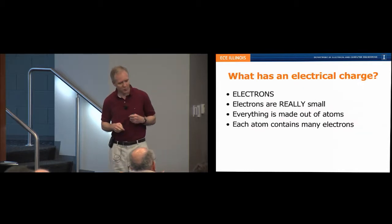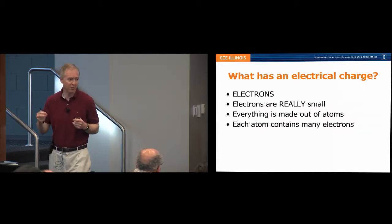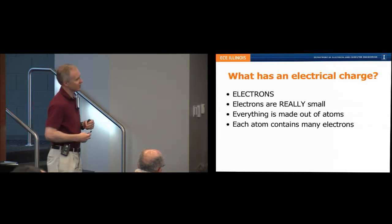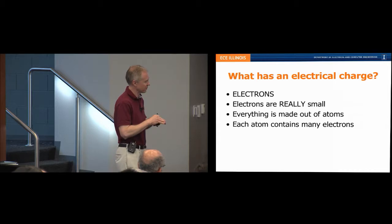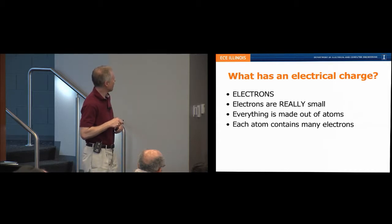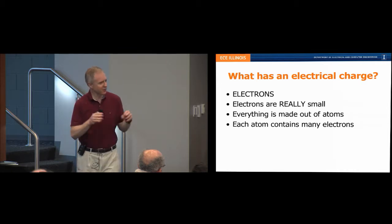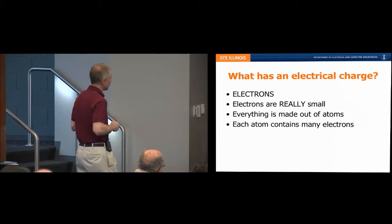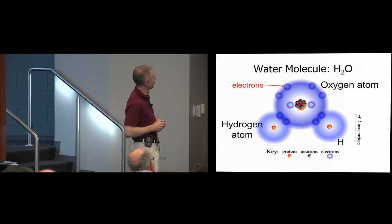So what has an electrical charge that we can apply a force to with a battery like this? Well, it's electrons. The metal in a wire is loaded with electrons, but of course they're really small and we can't really see them. Everything in the world that has an atom in it also has electrons in it. So electrons are really everywhere, even though we can't see them.